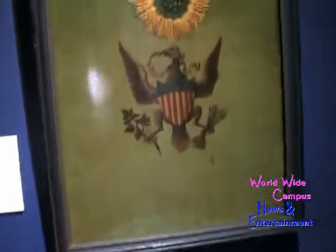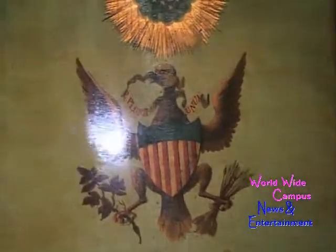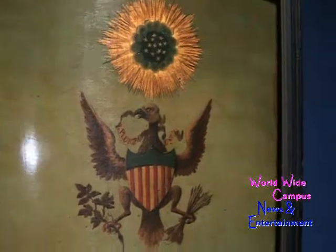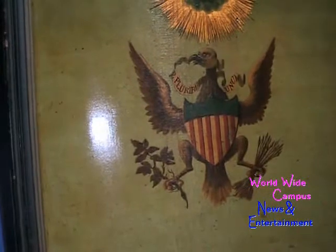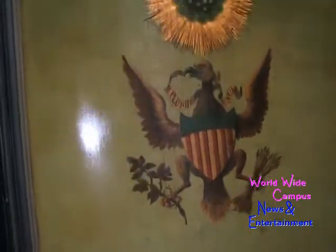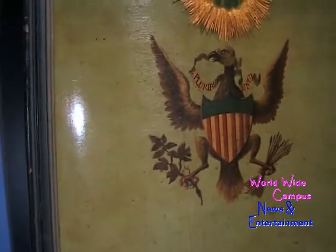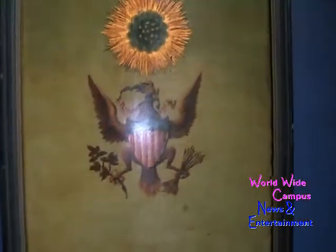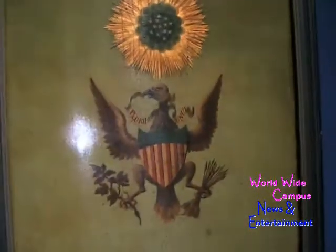And we also got this one here. This is the coach panel. It's from 1789, made with oil on wood. Behold the only known panel from the coach that carried George Washington to his presidential inauguration on April 30th, 1789 at Federal Hall, New York City. This is what you can see, the eagles on it. That's the coach panel.